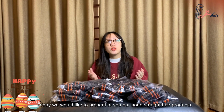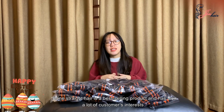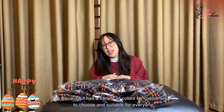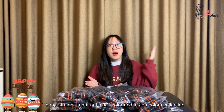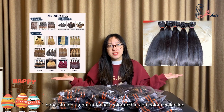Today we would like to bring to you our Bond Straight Hair product. Bond Straight Hair is a best-selling product and has a lot of customer interest because it has a variety of colors for customers to choose from and is suitable for everyone. About Bond Straight Hair, we have two main hair products: Bond Straight Hair in natural black and the Zen color collection.